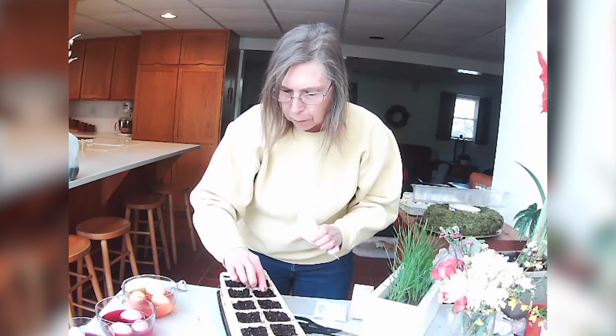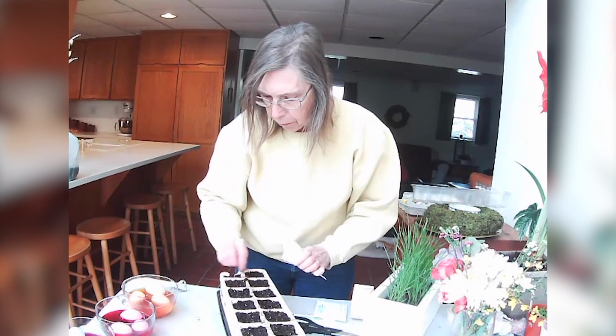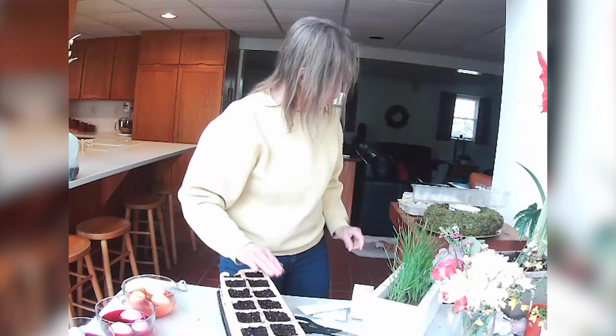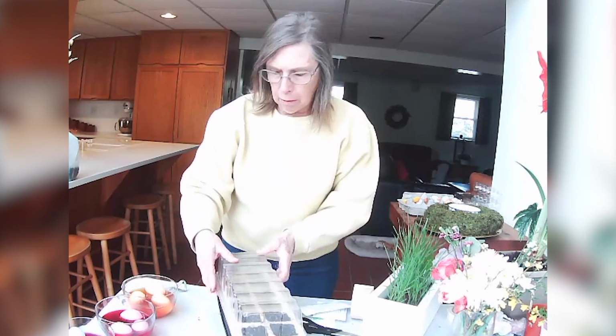I want to cover it about 3 times its depth, and they aren't very big. So we can just cover those and pat them down well. And then this will be covered with a clear plastic dome, and I'll put these under the plant lights.